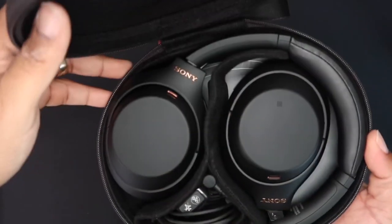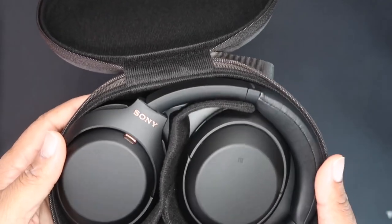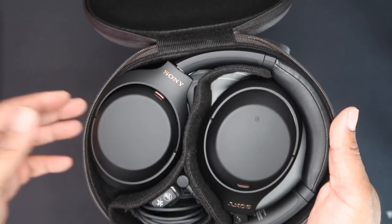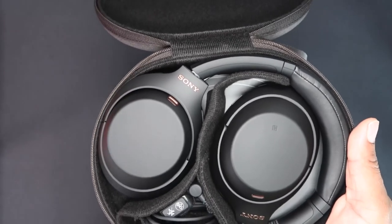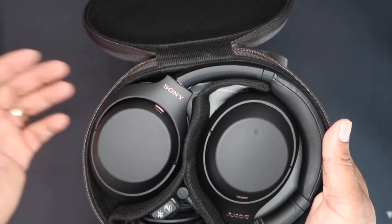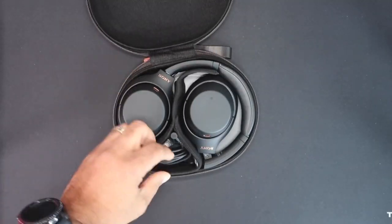Ah, wow. It's been a long time coming. I've been waiting for these for a long time, but it's just that price point. But when I saw that good deal, almost $150 off, I had to go ahead and get them at $150 off the regular price. Man. Okay, let's see what we got in here.